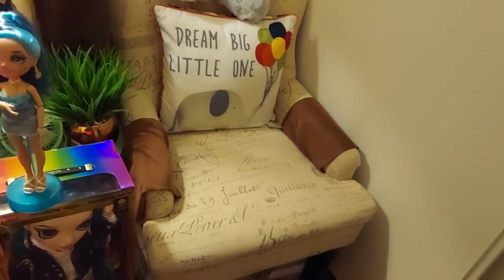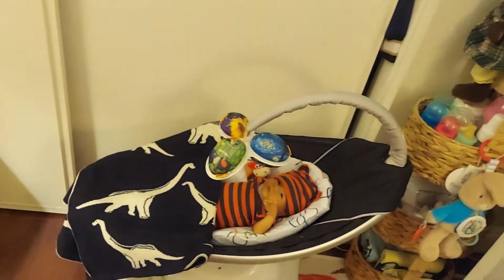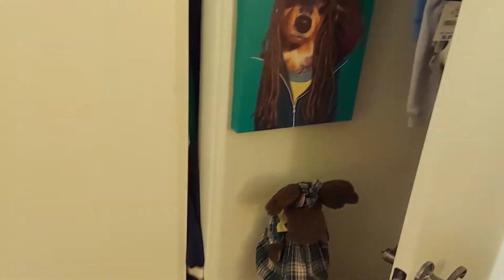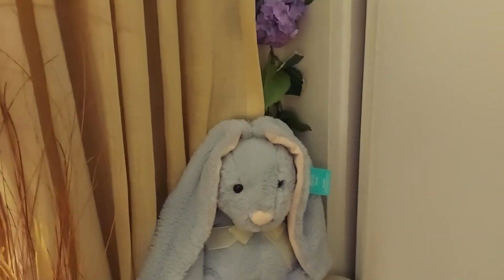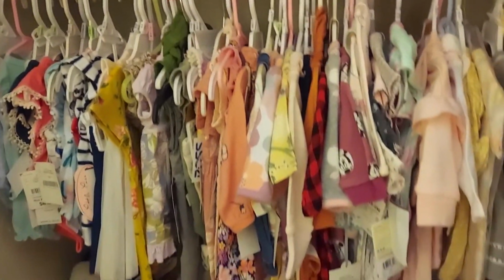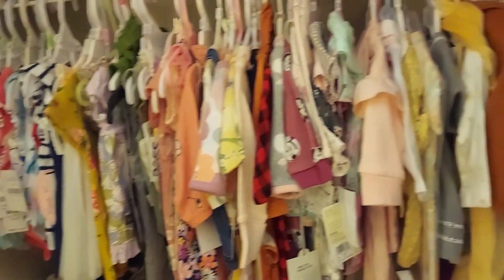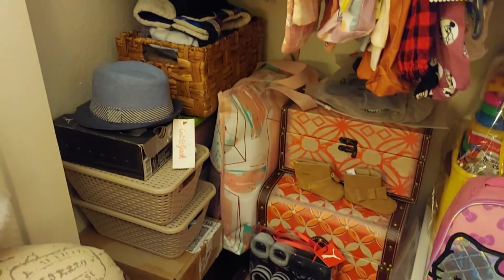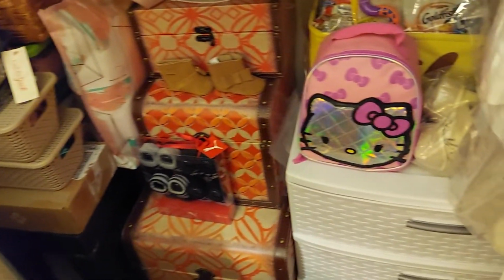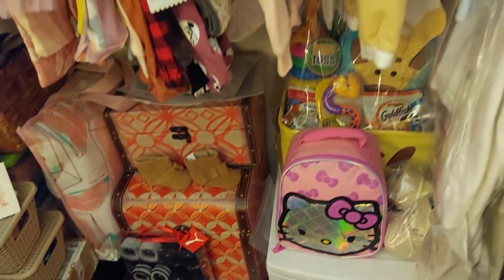My sitting area. My little mommy. My little bottle station. To show you guys a closet that I just organized. Short sleeves to no sleeves to the short sleeves to the long sleeves, the winter clothes, organized baskets and socks and shoes, all these trunks have clothes, and all these are clothes.